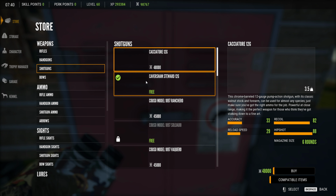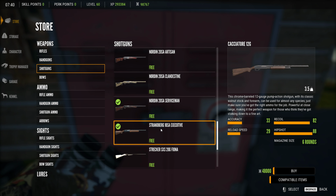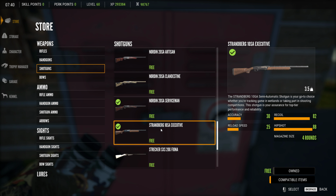Moving on to our final weapon recommendation of the day, which is one of my favorite shotguns in the game, the Strandberg 10 gauge. It's a very phenomenal high-powered shotgun. You have 4 rounds in there, it's semi-auto, and it just annihilates these guys with those slugs. It's very fun to use, and you can also pick this up in the High Caliber Weapon Pack DLC.